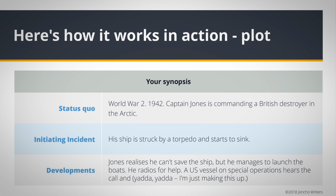And developments. Jones realizes he can't save the ship, but he manages to launch the boats. He radios for help. A US vessel on special operations hears the call, and blah, blah, blah. I'm just making this up, so I don't really know what happens next. You can see that that's very functional. We've got an immediate sense of the shape of the story, which is, remember, what that literary agent is most looking for. But it feels very bare.